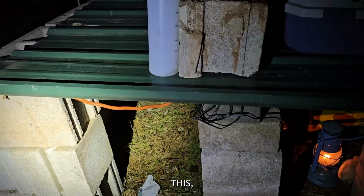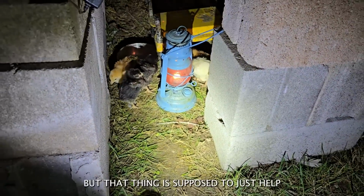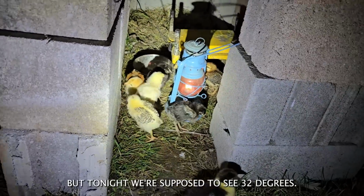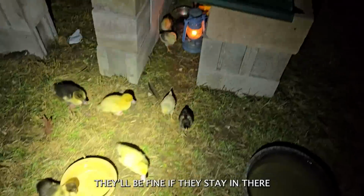Eventually, as they get bigger, this coop is going to have this middle wall taken out of it. But that thing is supposed to just help keep everything warm and dry in there. As a backup, that brooding plate back there. But tonight we're supposed to see 32 degrees. I have no doubts they'll be fine if they stay in there.